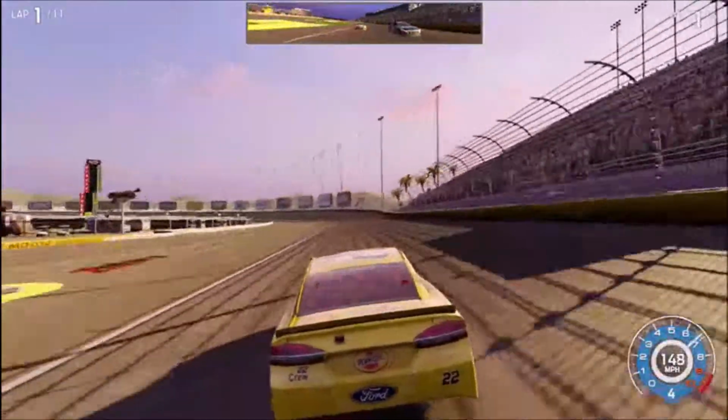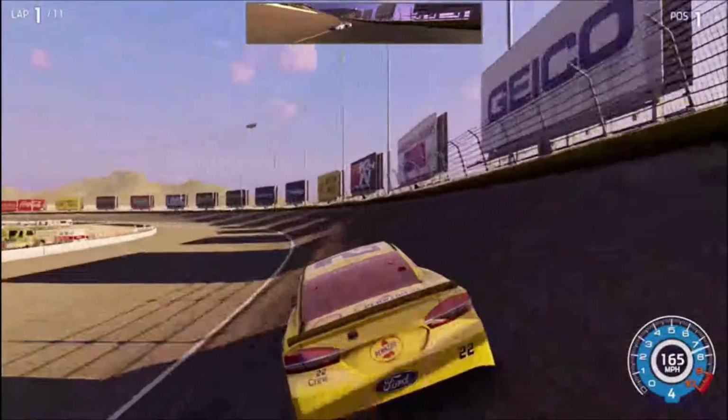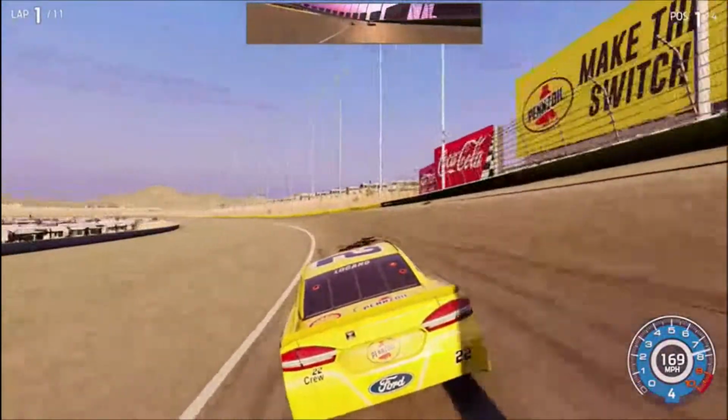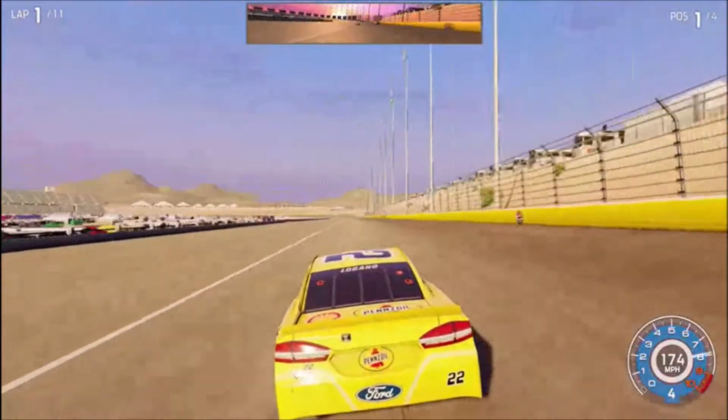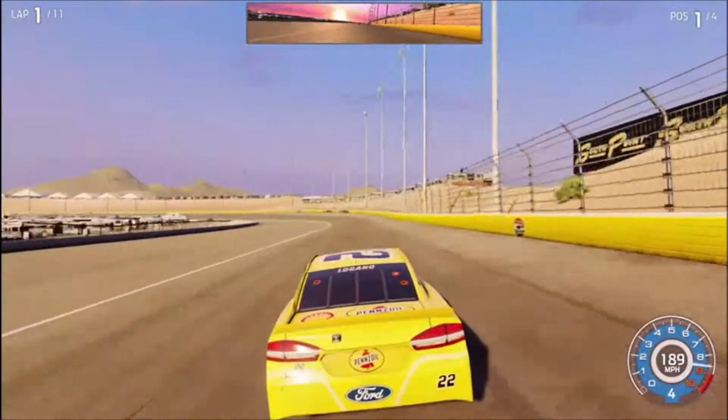So, right away, I'm going to point out that this was a very interesting ending, a really great finish between Joey Logano and Brad Keselowski, and I'm glad for that. And to break it down, here's the run of the package.